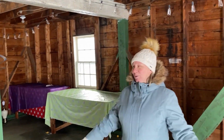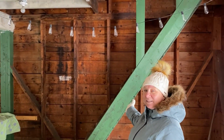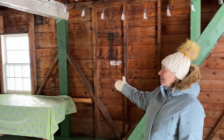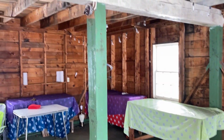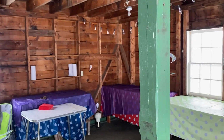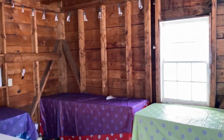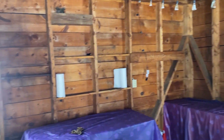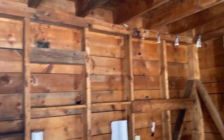So we have this beautiful room. It starts with a staircase over here that goes upstairs. And if you slowly pan, you can see some nice rustic barn boards. All of the spacing in between is exposed currently. Eventually, this will be filled in with insulation and drywalled. But for the upcoming year, we're going to leave this part exposed.